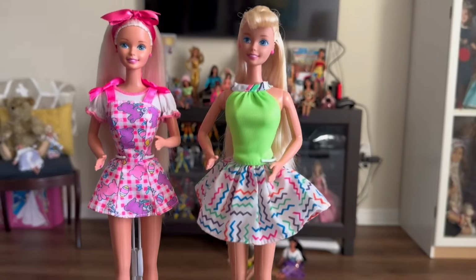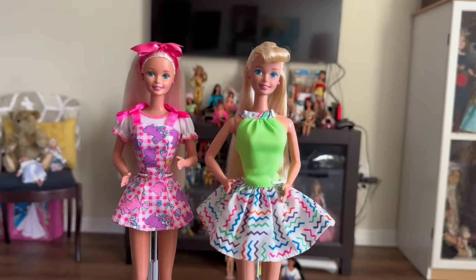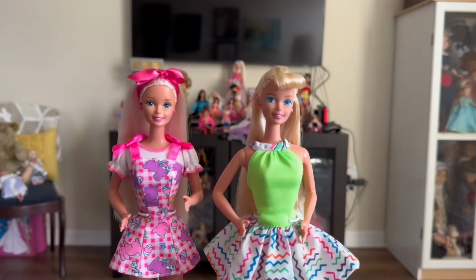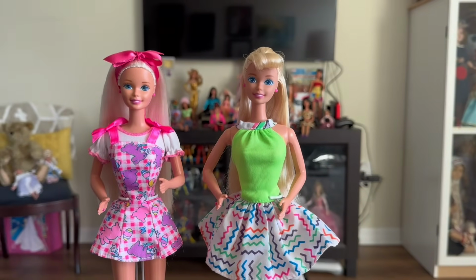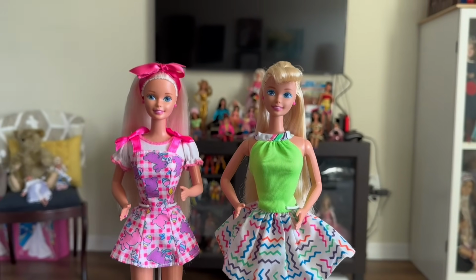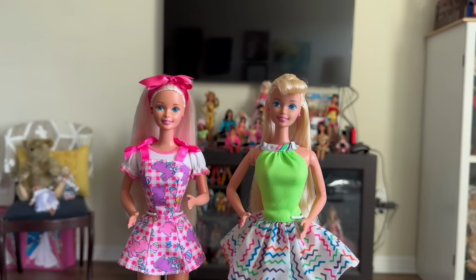Now she's not wearing her original outfit. I don't have very many 90s Barbie fashions. So I threw this one together real quick and I think it's kind of cute. Kind of goes with all the colors. One thing about the 90s Barbie fashions, for the most part, especially if they were budget fashions, you will find that they are the most unrealistic and the most campy things that you've ever seen.